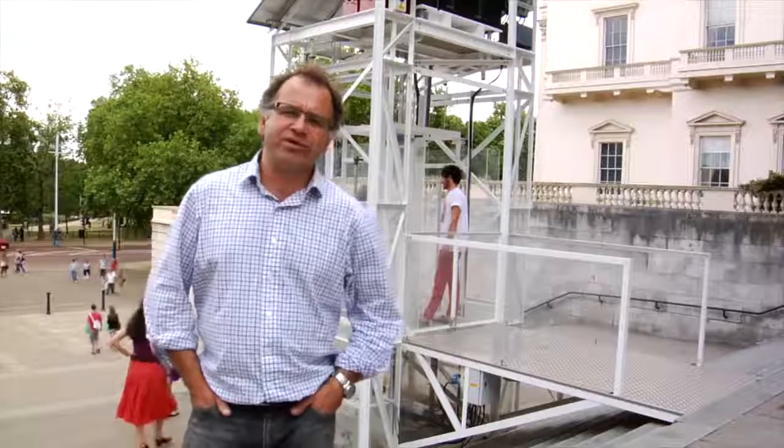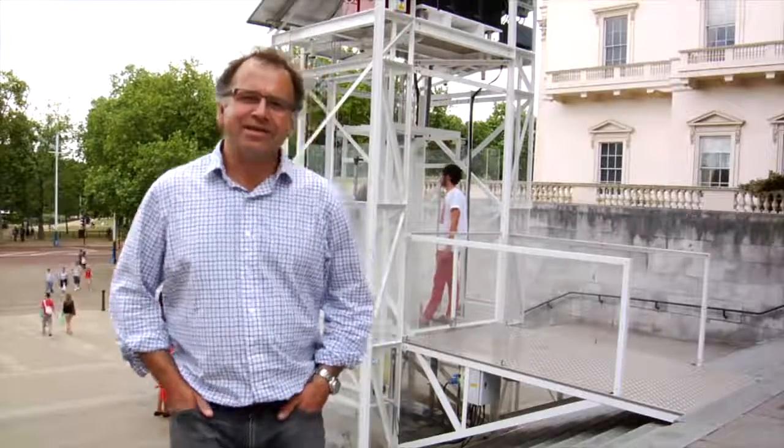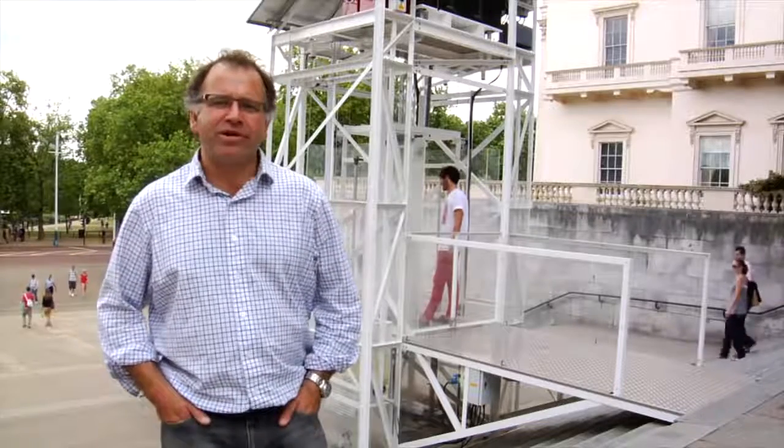So what are the key points about this lift installation? Well, firstly, it has been developed in genuine collaboration with disabled groups. My name is Tony Heaton. I'm the Chief Executive of SHAPE. We're a disability-led arts organisation and we work within the cultural sector.